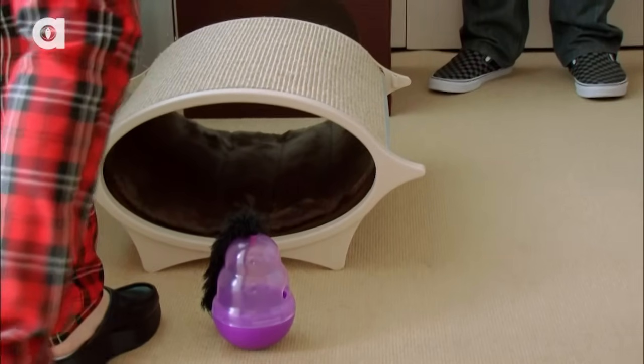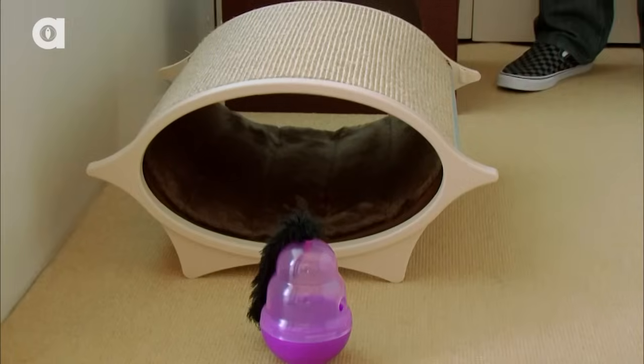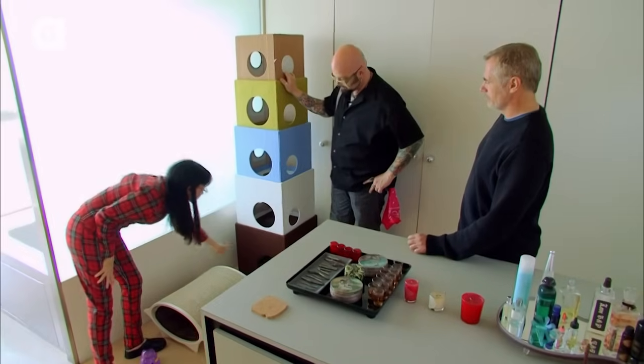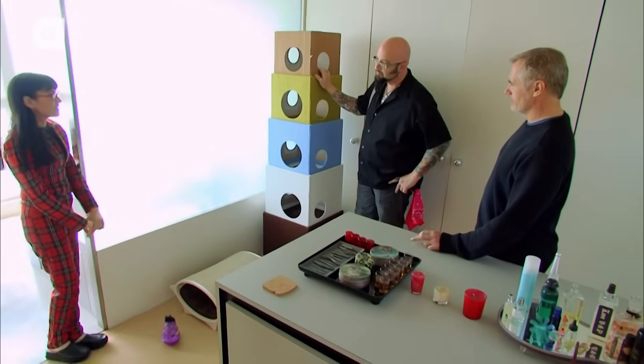Catification is a big thing. What is catification? We've talked about this one before. It is environmental enrichment for cats, but also environmental enrichment that doesn't preclude your aesthetic sense. Yes, you can have things that work for your cats and work for you at the same time. So let's take, for instance, the litter box that everybody seems to have.